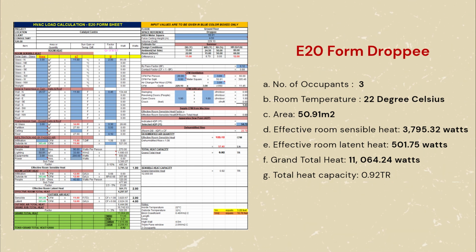The sensible heat transfer obtained is 3,795.32 watts, and latent heat is 501.75 watts. Grand total heat obtained is 11,064.29 watts. The total heat capacity obtained is 0.92 tons of refrigerant.